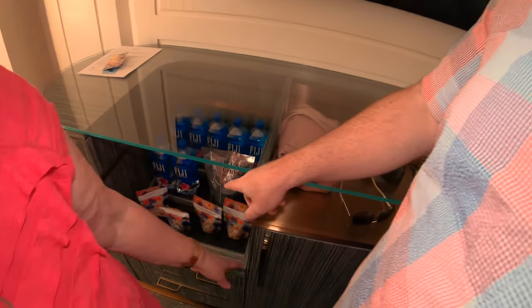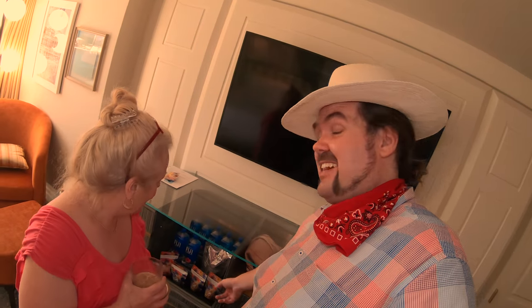Yeah, by the way, these are all weighted, so keep your fingers off of those. You don't want to touch those. Otherwise, when you go to check out your bill... If you have relatives with you, you tell them that if they touch that stuff, they're going down the guillotine. Even if you take it out and put it back, they'll charge you for it.